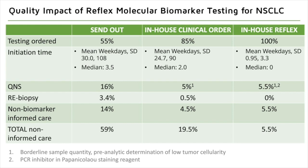As we moved to the in-house testing, and there was awareness, now we had it implemented in-house, we were doing a lot of education. The testing was ordered 85% of the time in all of the cases that should have had it ordered. It was ordered more quickly after the anatomic diagnosis was rendered. The quantity not sufficient rate dropped significantly to 5%, and the majority of those cases, if not all, initially, even before extraction, were really borderline cases to begin with.